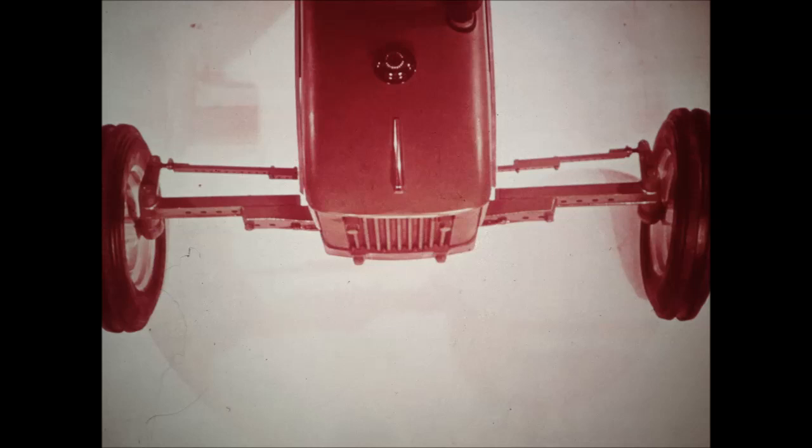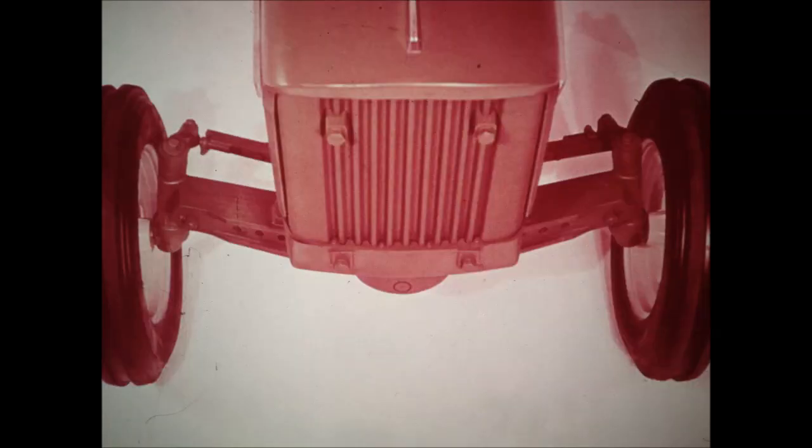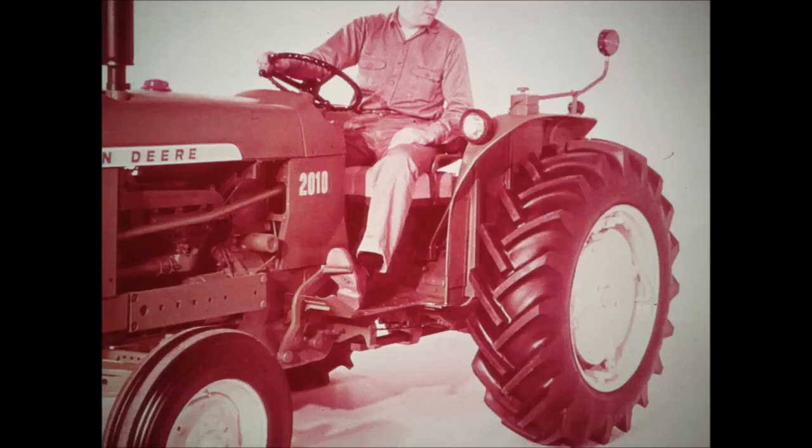For the 2010 row crop utility, two front axles are available. The straight axle is shown here. A swept back axle offers shorter wheelbase for extra easy maneuverability. Both front axles provide wheel treads of 50 to 79 inches. You can quickly change rear wheel spacings by using engine power. There's a 60 to 88 inch rear wheel spread on the row crop and 56 to 80 inches on the row crop utility.